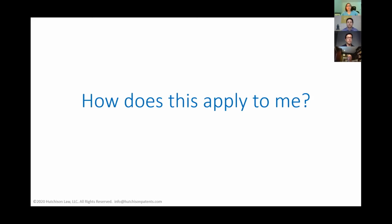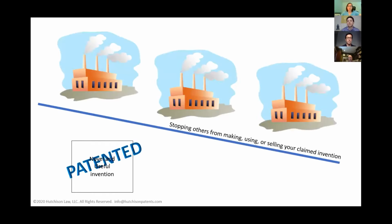All right, so how does this apply to you? This is Procter & Gamble, a huge company, and they're stopping all these other manufacturers. Well, if you invent something useful and novel, the same process and the same benefits apply to you. So if you have something that's novel and useful, you patent it, and then all your competitors, whether they look like that or not, you're able to stop them from making, using, or selling your patented invention. And again, what's in the patent comes from the discovery, the product development and the claims. So you really have to think about your business as far as what it is that you want to stop others from doing.